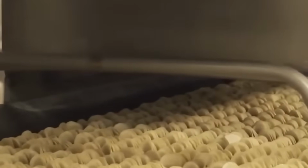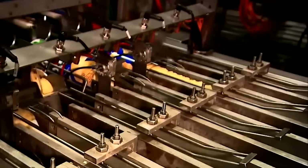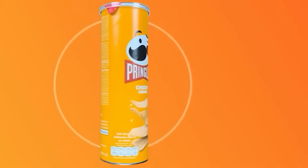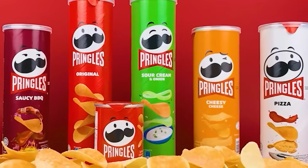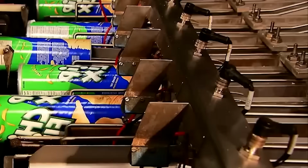Once the oil mist has been applied, the chips move further into the drum, where a precise amount of seasoning powder is dispensed. This powder is a proprietary blend of dehydrated spices, artificial and natural flavors, and other ingredients that create the distinct taste of each Pringles variety. Whether it's the classic original, sour cream and onion, barbecue, or any of the many other flavors available around the world, each seasoning mix is carefully crafted to deliver a consistent and recognizable taste.